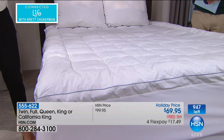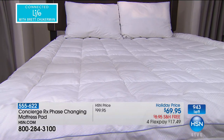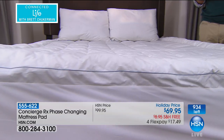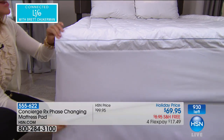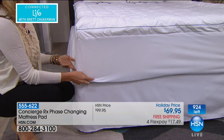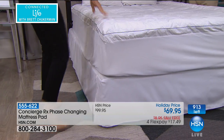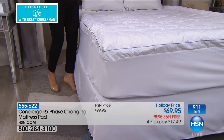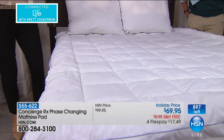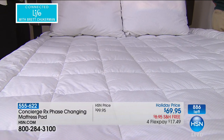It is. And to Anne's point, it's exciting. You're getting it from Concierge, this exclusive brand, and we know mattress pads. You're going to get a great fit, added comfort, and phase-changing material. And it's also great for partners, because usually you have different body temperatures. I had a caller the other night who had one of our phase-changing material mattress pads, and she said her husband noticed that he was sleeping cooler. Well, if us useless men notice, you must have done something right.